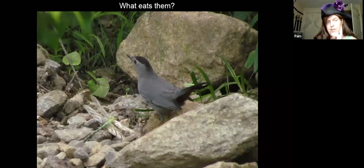Chipmunks and other rodents will walk around the edges of streams and ponds picking off the emerging adults. In Southeast Asia, dragonfly larvae are eaten by people. It's like how sometimes people eat crickets and things.